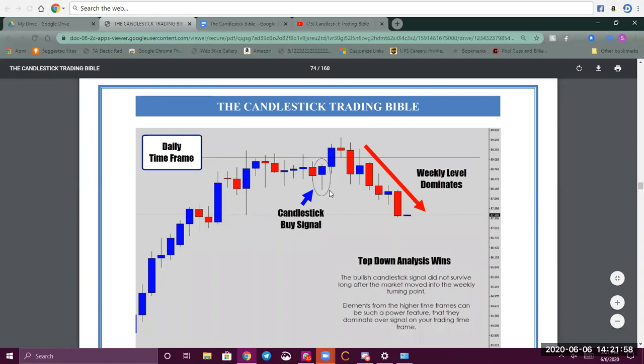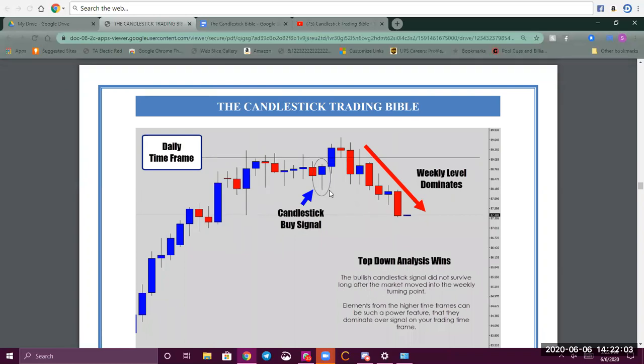For pullbacks in a trending market, it's different. You want to get in on the retracement, where it breaks out and retests your area. You get in there and then take off, but you have to understand what type of market you're in.